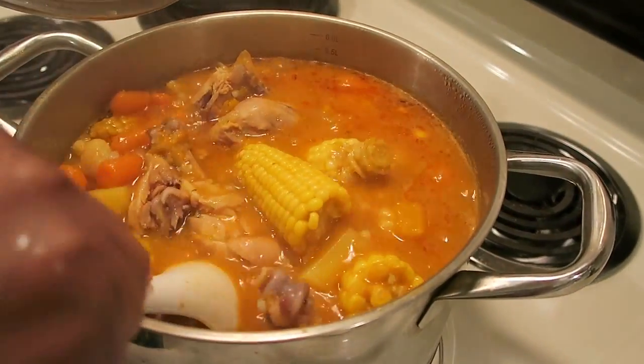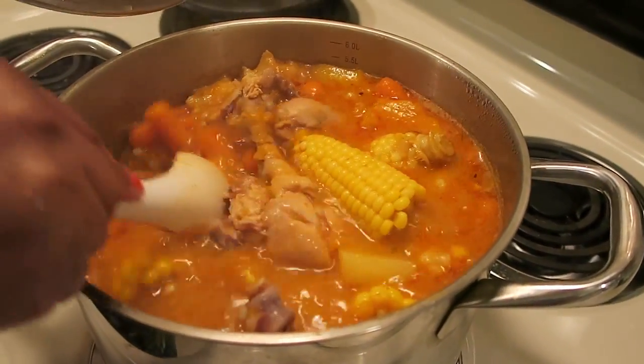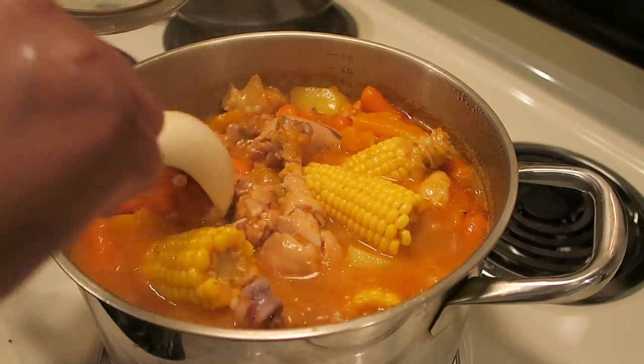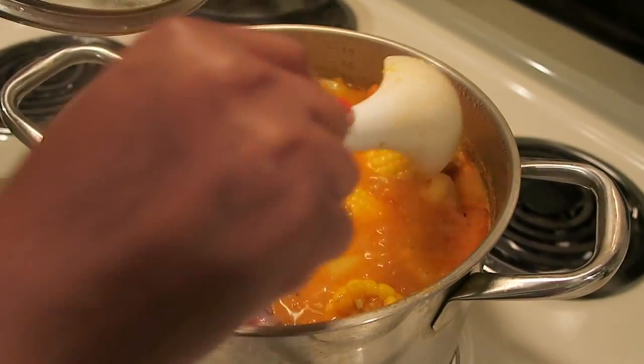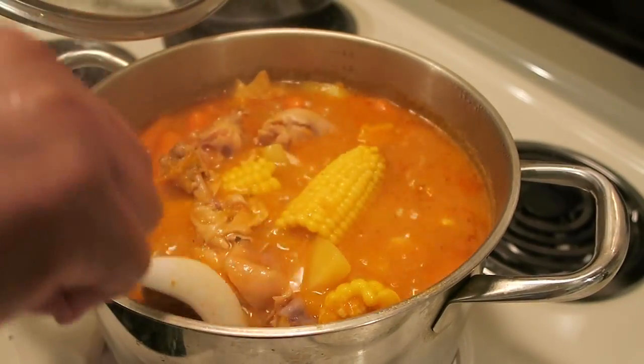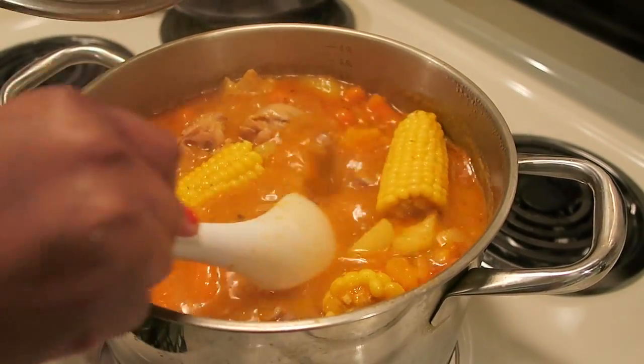It's been cold and rainy, and the kids were soaked when they came back from school, totally drenched. They had to take off their clothes and dry off, so I think this is fitting.